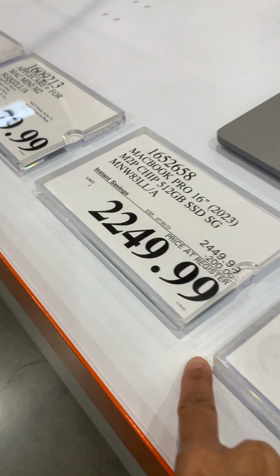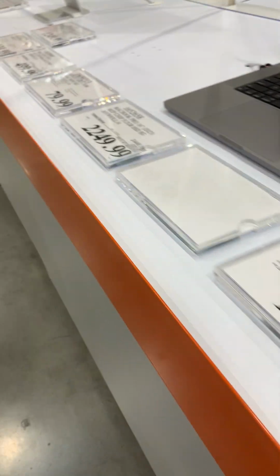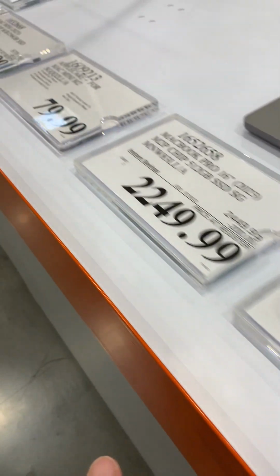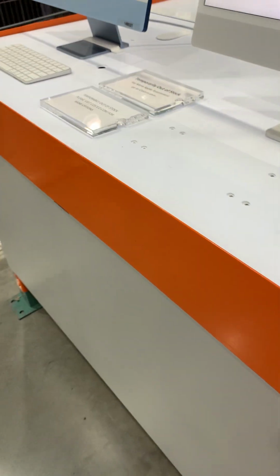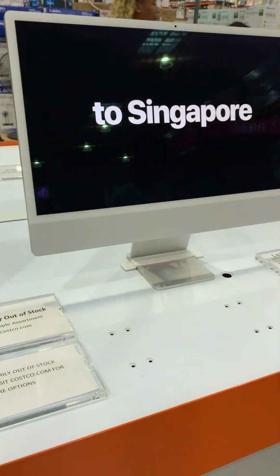22. This is 1949 MacBook. 14-inch MacBook. 16-inch MacBook. A 14-inch MacBook and a 16-inch MacBook. I need something like this, Apple. Yeah, I need something like this.